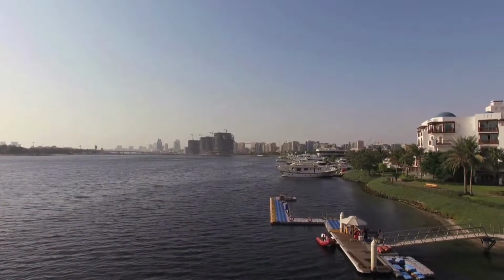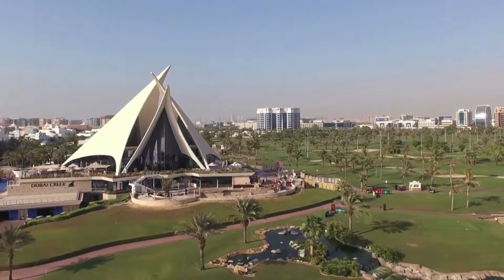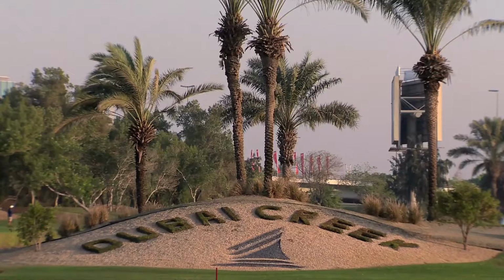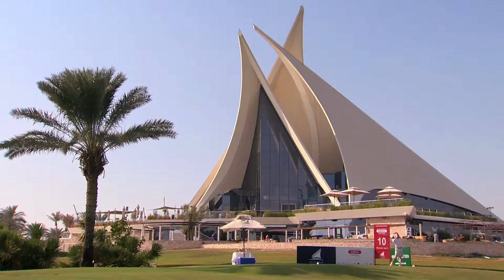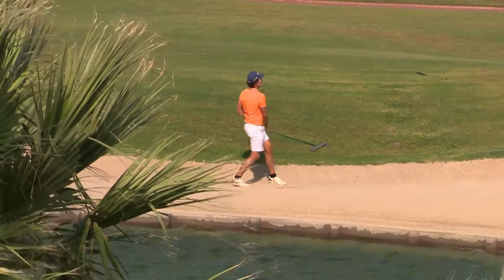And there's hardly a more appropriate venue than the Dubai Creek Golf and Yacht Club for the resumption. The oldest course in the city and host to a number of European Tour events, this enjoys an iconic position in the history of golf in the region. And the preparations were in full swing ahead of the MENA Golf Tour tournament.